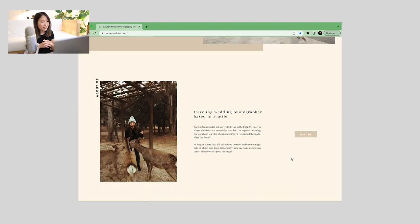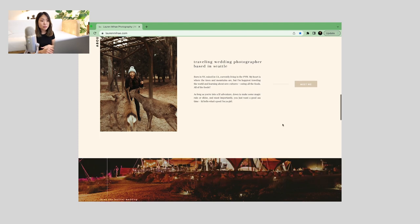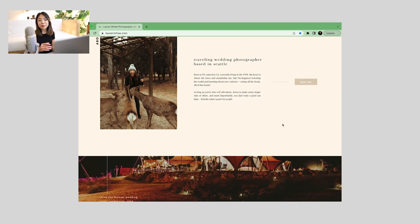This is me right here. I chose this photo because I am laughing, I'm smiling, and I'm with animals. And I just figure, you know, someone with animals is a good person. So hopefully this shows everybody looking at my website that I am a good person and I am a warm, friendly presence. Again, right here, you see the Meet Me button, which will take you to read more about me.